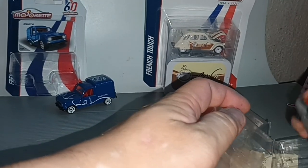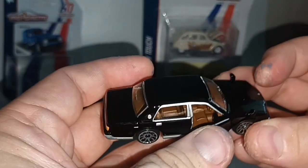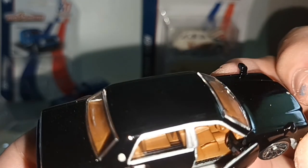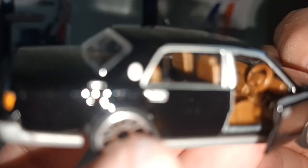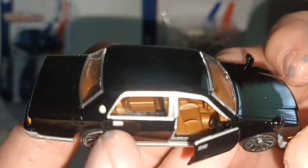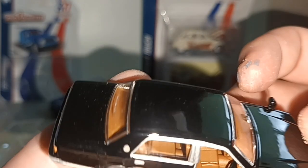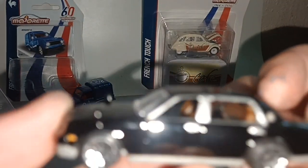Okay, there we manage after a struggle. Opening doors, so let's see the interior. Interior is not black, it's brown. So we can see, you can see the luxurious interior, front and back.